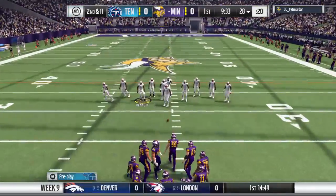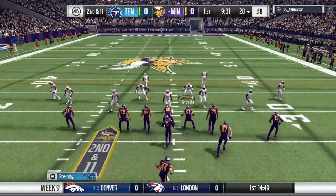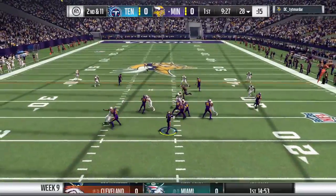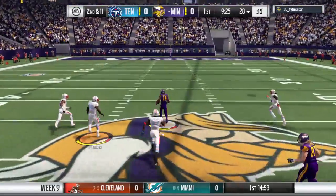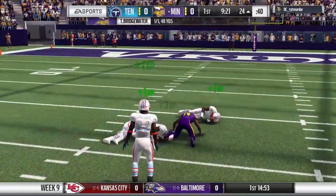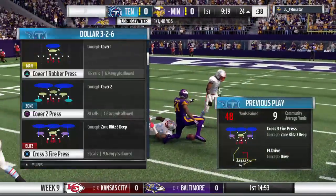So now 11 yards to go for this offensive unit. It's second down. Let's go. Bridgewater now on second down. He's got it complete to Stephon Diggs. And all the way down to the 24-yard line.